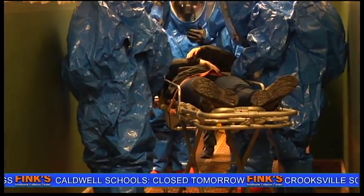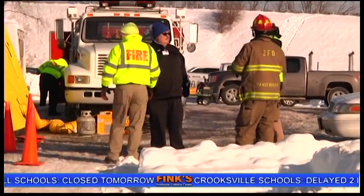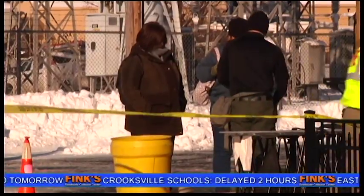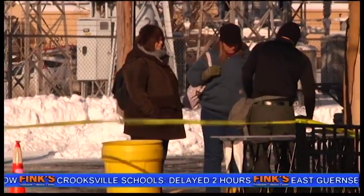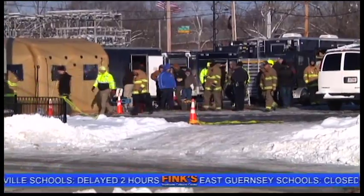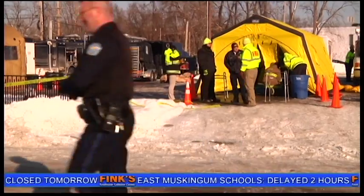ZFD has some assistance with the drill. The 52nd WMD Civil Support out of Columbus came to train with the department. In the event of a real emergency, the Ohio National Guard unit could be called in to help out, so they try to get some real-life training in with one another. This really helps us ensure that the relationships are built ahead of time, so should there unfortunately be a need that we have to work together, we've already established those relationships and they know how we work, we know how they work, so it really provides the community a quicker response.